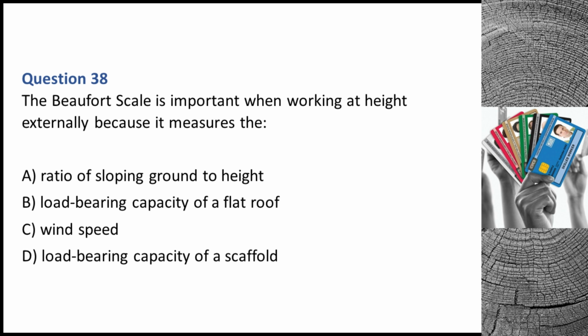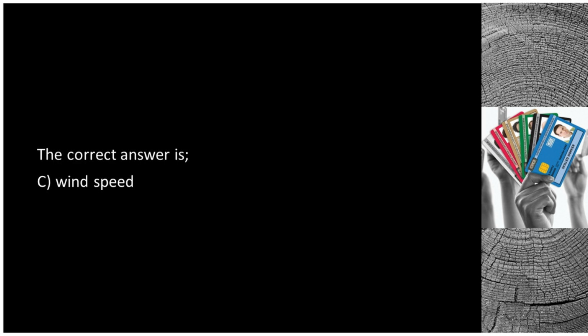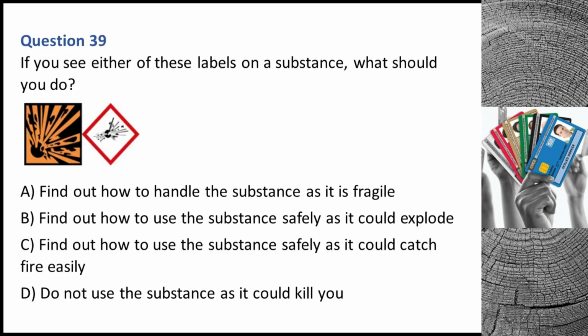Question 38. The Beaufort scale is important when working at height externally because it measures the A. Ratio of sloping ground to height. B. Load-bearing capacity of a flat roof. C. Wind speed. D. Load-bearing capacity of a scaffold. The correct answer is C. Wind speed.